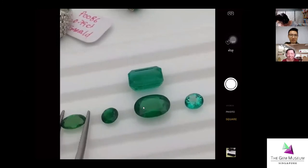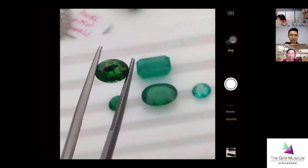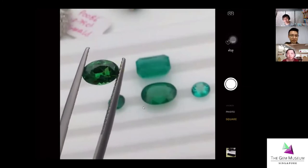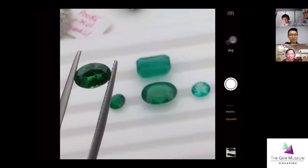Okay, let me just show you the Zavorite. See? Let me try that. It's beautiful. The green hue is a little bit different. This Zavorite is a nice Zavorite, okay? This is top quality. Look at that. Very beautiful.